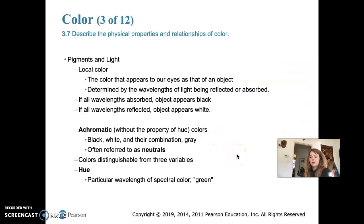Pigments and light. When light illuminates an object, some of the light is absorbed by the surface of the object and some is reflected. The color that appears to our eyes as that of the object, called the local color, is determined by the wavelengths of light being reflected by that object. So if we see a red surface illuminated by white light, which is basically sunlight, it appears red because it reflects mostly the red wavelength and absorbs the rest of the spectrum.